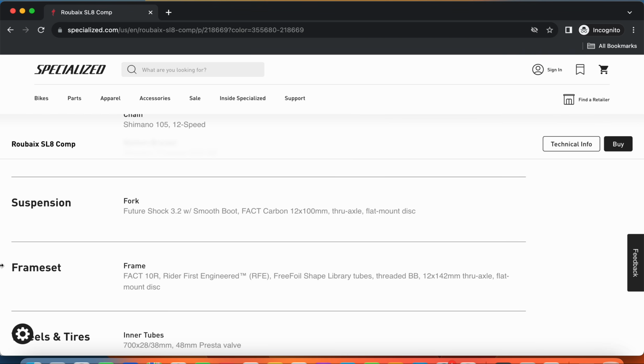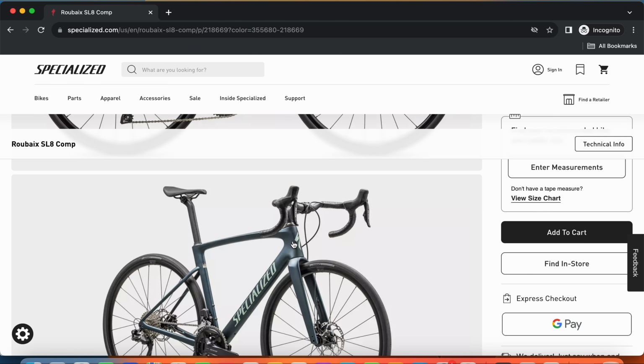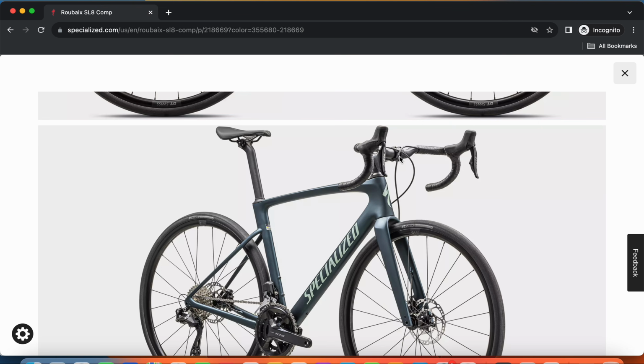The secret sauce of this bike is definitely this Future Shock 3.2, which is a little shock that sits at the front of the bike at the head tube. It has 20mm of movement, so basically your handlebar and the stem can move vertically up to 20mm, so it's definitely going to soak up some of the road bumps. It is absolutely a stunning solution from Specialized, and everybody who has been using this Future Shock confirms it is a very, very useful solution in this bike.